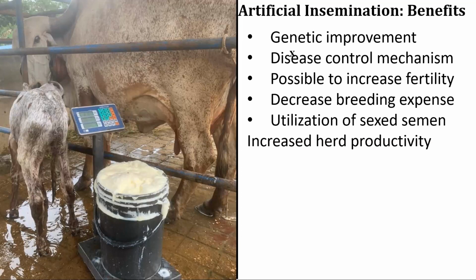For example, the average milk production from our local cows is an average of 1 liter per day. But with genetic improvement, we have increased milk production, particularly when crossed with breeds like the Holstein Friesian and the Girolando, as you can see in this picture. So it's important to have a good genetic breed to cross our local animals with.